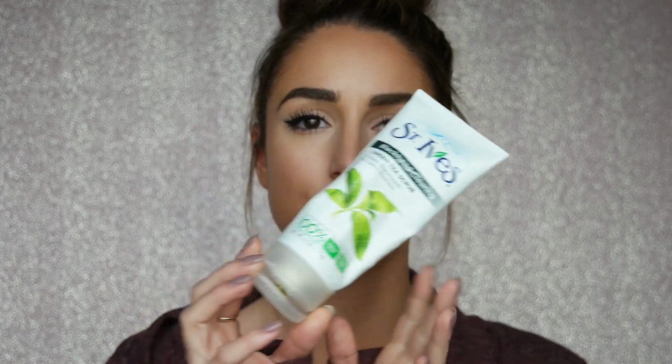The next product, this I think was actually in my last Empties video. This is the St. Ives Blackhead Clearing Green Tea Scrub. This is my favorite. I use it every morning. I've heard it's not good to exfoliate your skin daily, but I just don't feel like my skin gets clean unless I exfoliate it, and this is a really gentle cleanser. It's not a harsh exfoliant, it's nothing like the apricot scrub, it's just a really fine grit that feels amazing when I use it. So I actually have already repurchased this because I don't like to keep a lot of facial cleansers on hand. This is the one and only face wash that I do use.